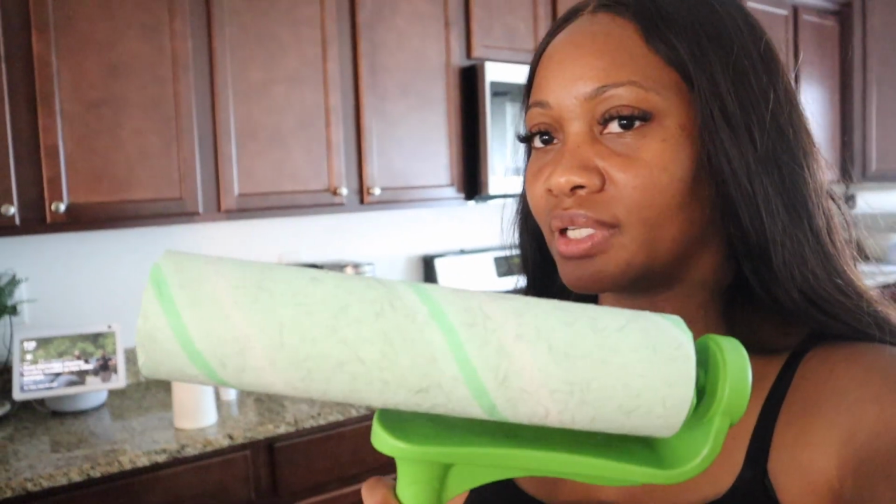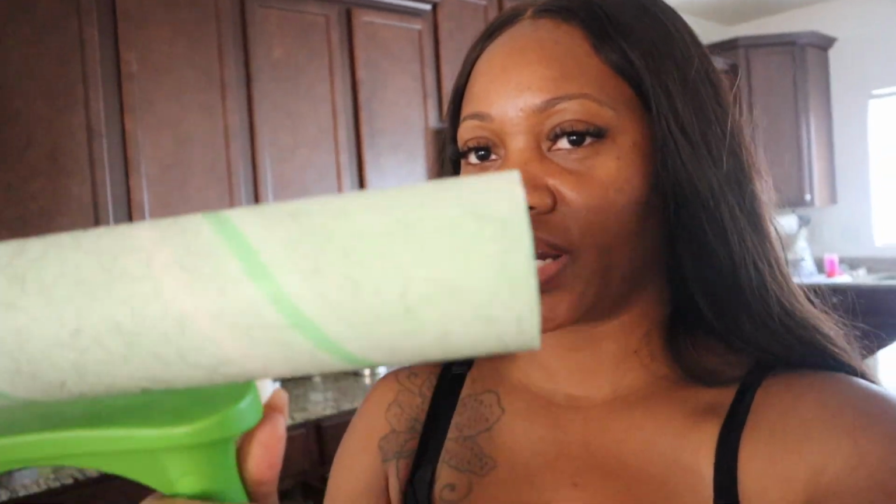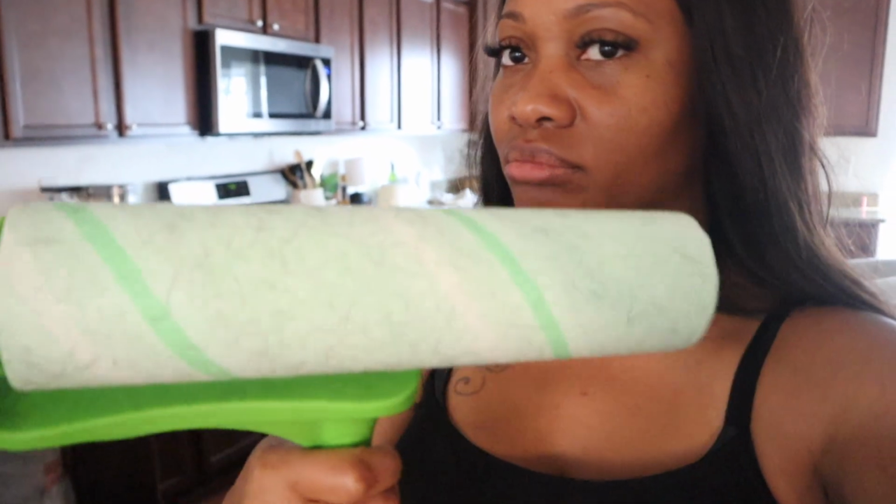use a lint brush. I have this. If you have pets, definitely try to get this lint brush right here. I got it from Target, and it picks up all the pet hair.